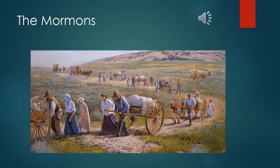begin a long westward migration that eventually brings them to the valley of the Great Salt Lake in Utah. The members of the Church of Jesus Christ of the Latter-day Saints had been persecuted for their beliefs ever since Joseph Smith founded the church in New York in 1830. Smith claimed to be a modern-day prophet of God, and his acceptance of polygamy proved controversial wherever the Latter-day Saints attempted to settle. So polygamy is you can have as many wives as you can afford.